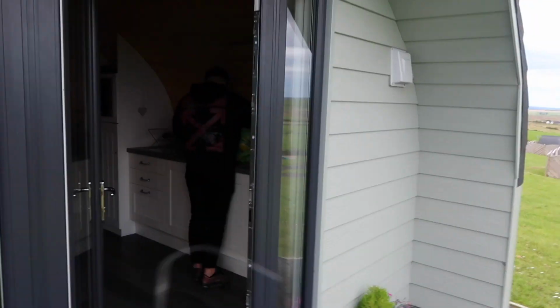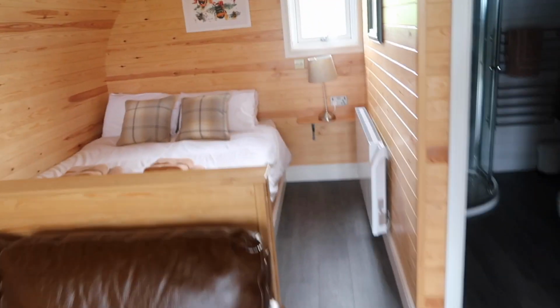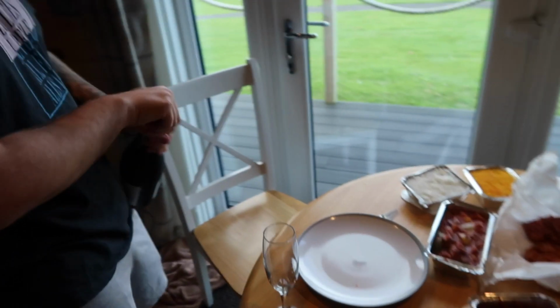Our little lodge. Little living area. Sofa. Little bed. It's wooden inside. Bathroom. And our little kitchen. Just been to Tesco's and bought some food for the stay. You popping it? Pop it!